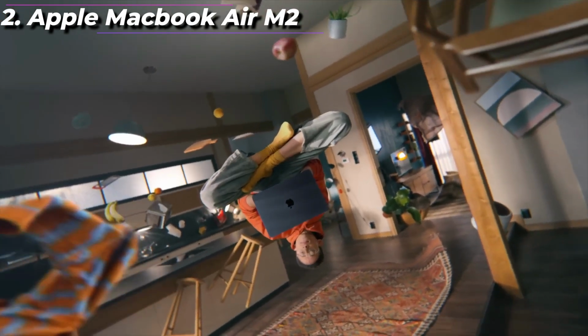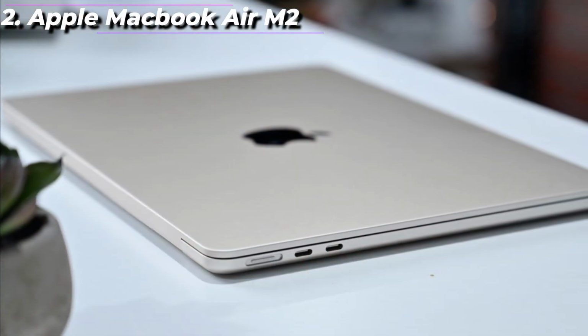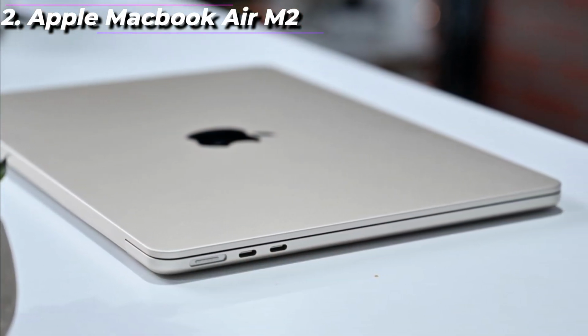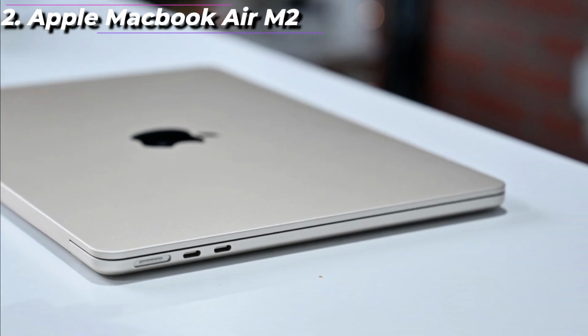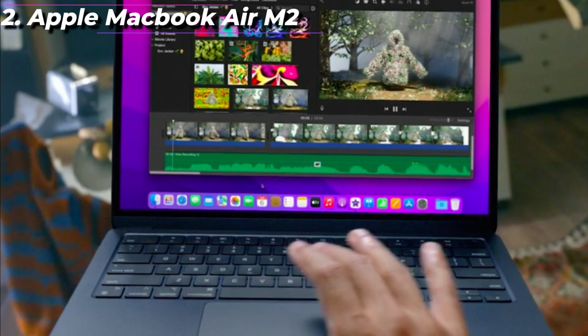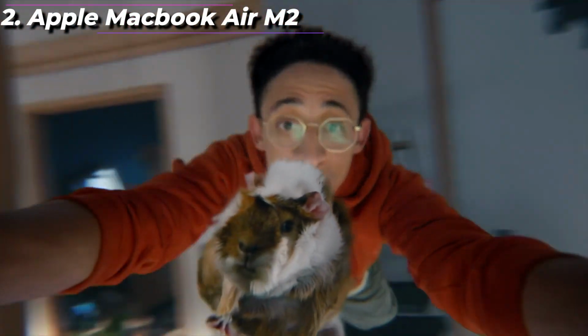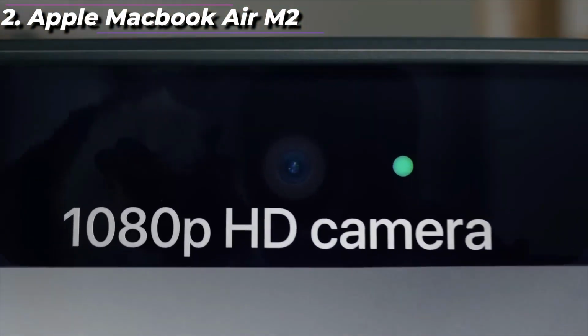Big, beautiful display. The 13.6-inch Liquid Retina display features over 500 nits of brightness, P3 wide color and support for 1 billion colors for vibrant images and incredible detail. Advanced camera and audio: look sharp and sound great with a 1080p FaceTime HD camera, 3 mic array and 4-speaker sound system with spatial audio.